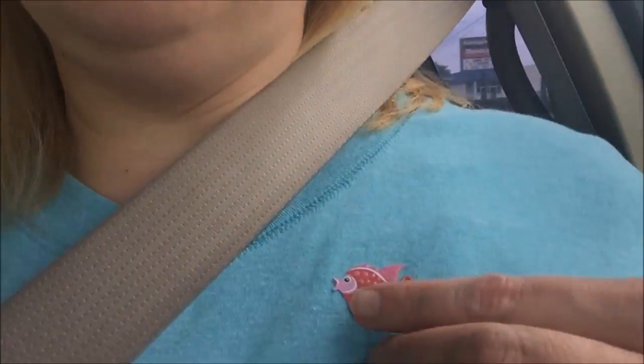Do you guys like my little sticker? We did a fishing party today. We talked about sharks, and we let the kids do little fishing games, and they got stickers, and someone gave me their sticker, so that's why I've got a sticker on me right now. But anyway, I am headed home.